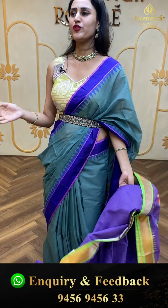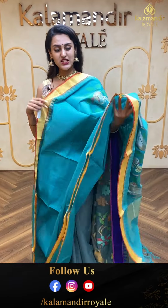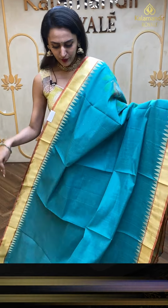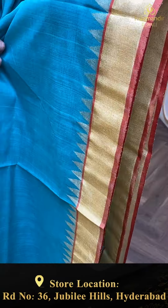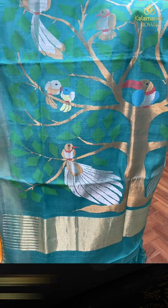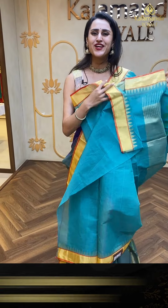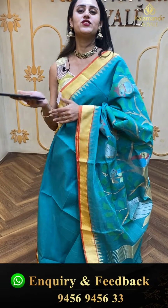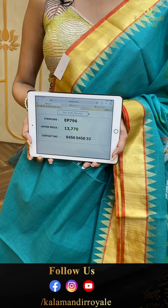And yes, girls, so here's moving on to the last beautiful saree of today's collection in the color sea green. Yeah, sea blue. Sea blue. So body mottam plain andi. And the border has a lovely gold zari contrast border with amazing temple design. And the pallu has a lovely, you know, parrots and trees and gold and silver zari along with the khadi lines. This comes with a super cute self blouse. So we'll be giving you all the pricing and the contact details of this one. So here it is. The code of the saree is EP796 and this retails for 13,770.